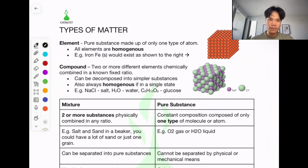We then have two types of matter, element versus compound. What's the difference in your mind before I get into it? Does an element have only one type of atom, but a compound has two or more different types of atoms? Yeah, correct. So your element, one type of atom only, and it's always going to be homogeneous because it's only one atom completely evenly distributed. And compounds, two or more elements, they have a fixed ratio. So when we say, for example, NaCl, both of these would have an imaginary number one next to them. It's one sodium for every chloride. That's what this formula tells us. One sodium for every chloride. Okay.